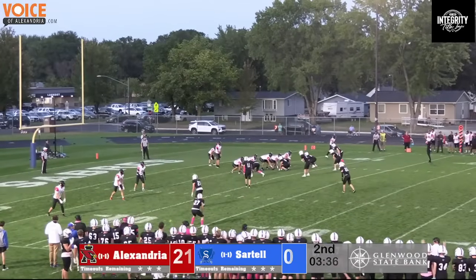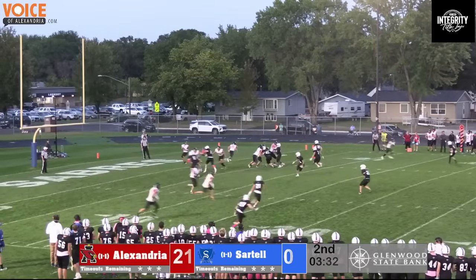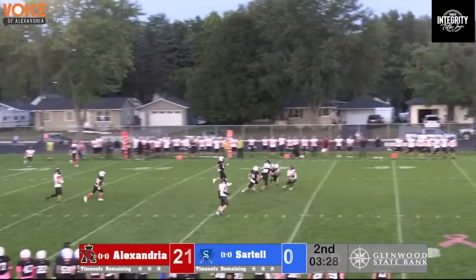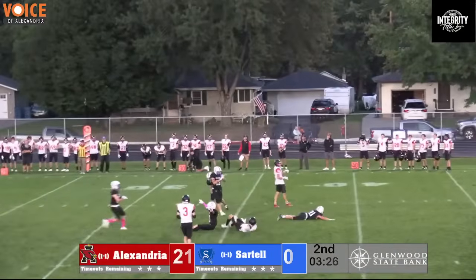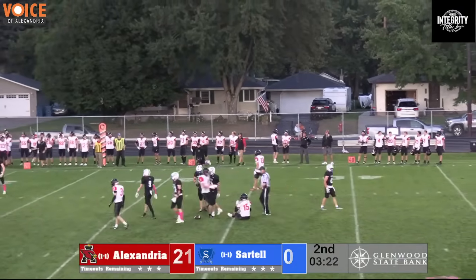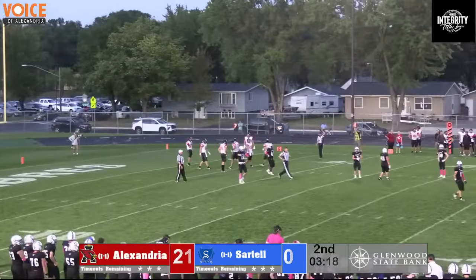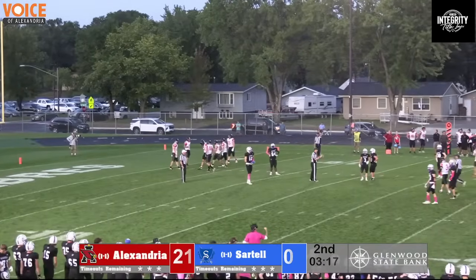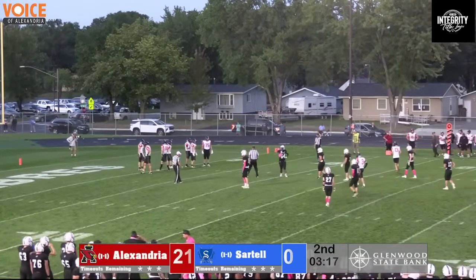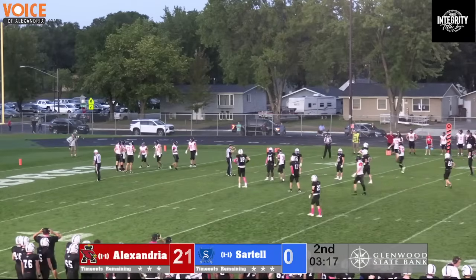So Alexandria 2 for 2 on 3rd down so far tonight. Talon Witt looking to throw. He's going to air it out over the middle for Thomas Henricks, and a sliding catch attempt, but I don't think he's going to be able to hang on. The ball hit the turf, although Henricks was trying to make the rolling catch out around the 35. Fourth down coming up here for the Alexandria Cardinals. Yeah, broken up by one of the Sartell safeties.